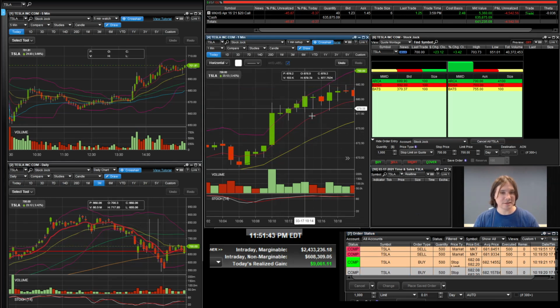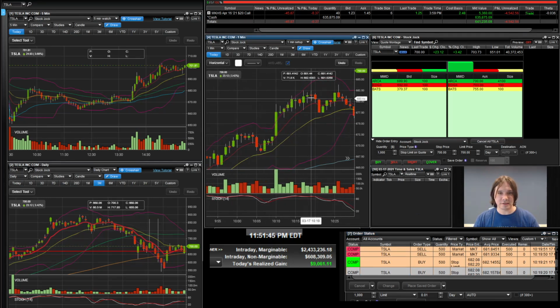But as you can see, it's the right move because it ended up pulling back another, what, $5 before breaking this level. And I ain't trying to hold 1,000 shares for a $5 drop there. So small loss. The key to trading is keep those losses small. If it doesn't do what you thought it was going to do, cut it loose immediately. Find the next trade.